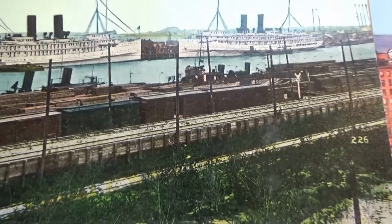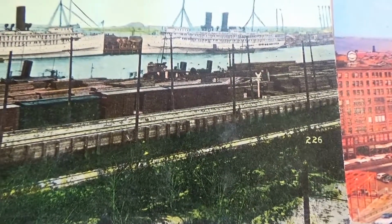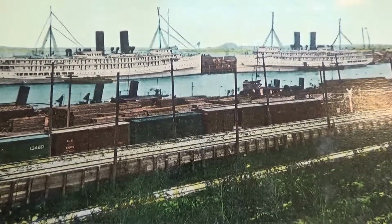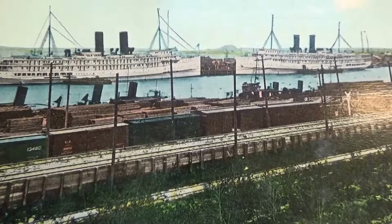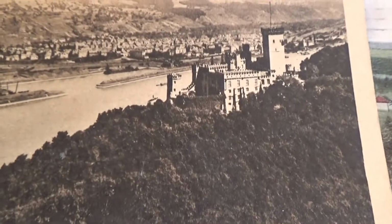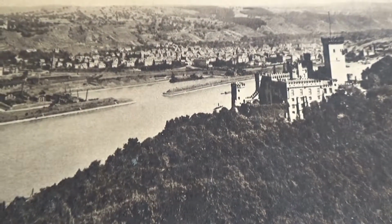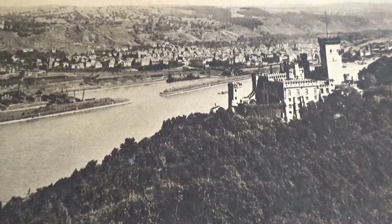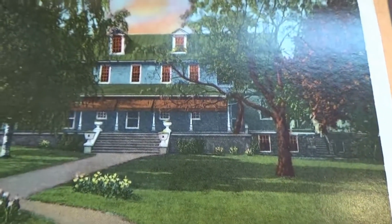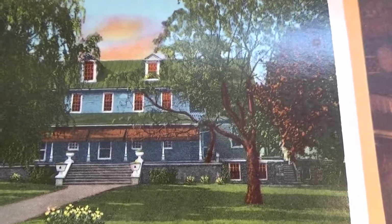Okay, now look at this one. Nice. Los Angeles Harbor. And you know that's old, because that's how it used to be. Super old picture. And we have ourselves a black and white one here. And there we got, is this one the birthplace? Hershey School, Pennsylvania.